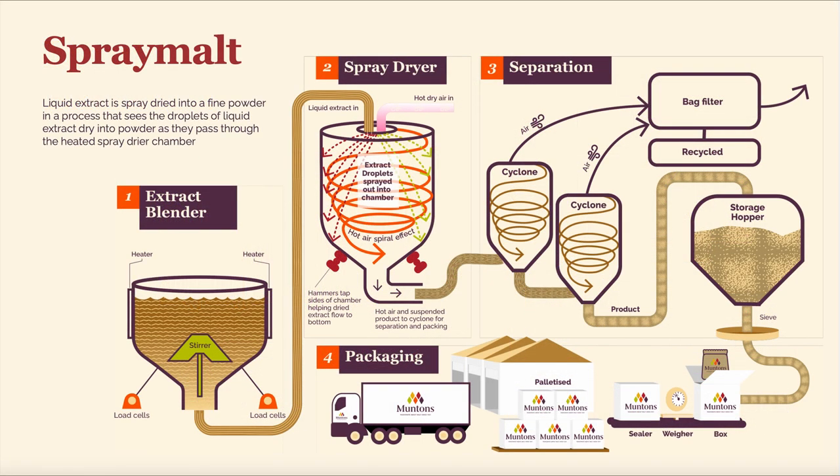The liquid malt extract, which is going to be turned into dry products, is usually produced at a lower sugar concentration so that the product is less viscous and easier to work with using the spray dryers and other equipment.